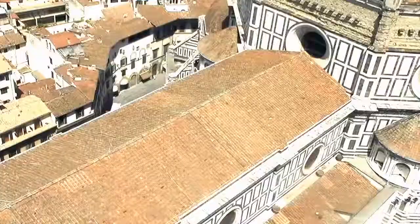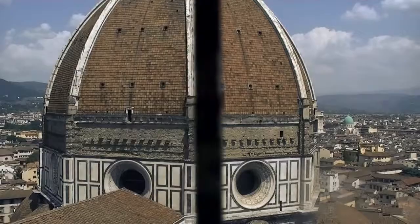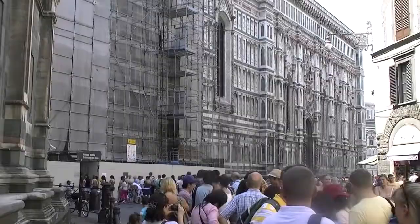Feeling hardcore, right after climbing the dome's 463 steps, we climbed the Campanile's 414. Excited or psychotic? Anyways, we needed to see up close exactly how Brunelleschi achieved his miracle, so we got in line.